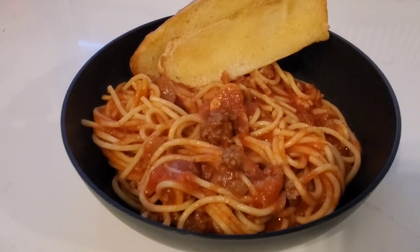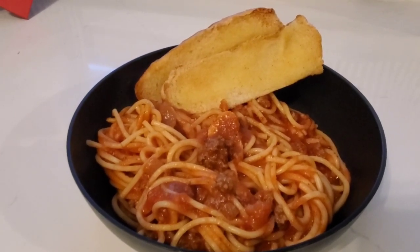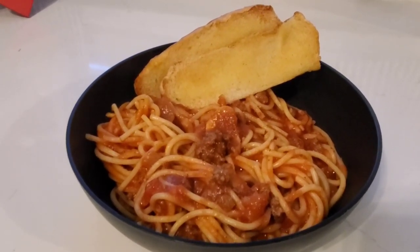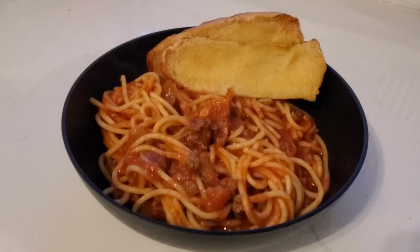I don't know if it's just smart or if I'm cheap or maybe we're poor and we just don't know it. I guess it's all in your perspective. Either way, this meal was really good and we had lots of spaghetti leftovers to go in the freezer for spaghetti pie or baked spaghetti later on down the road.